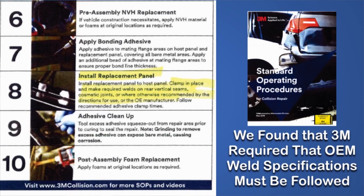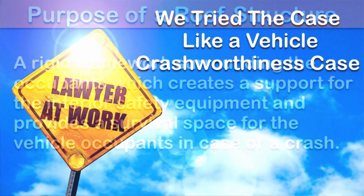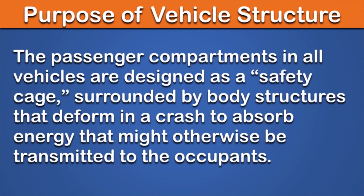Now, I'm a vehicle defect lawyer, hell, that's the only kind of case I know how to try, so I tried it like it was a crashworthiness case. And we talked about what is the purpose of a roof structure. It's a rigid framework surrounding the occupant, which creates a support for the interior safety equipment and provides a survival space for the vehicle occupants in case of a crash. Well, what's the purpose of vehicle structure? The passenger compartment in all vehicles are designed as a safety cage, surrounded by body structures that deform in a crash to absorb energy that might otherwise be transmitted to the occupants. Simple stuff that you guys understand and that the jury understood too.